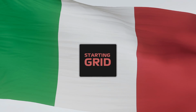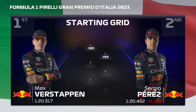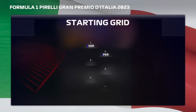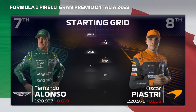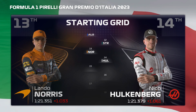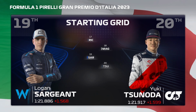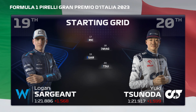Let's run you through the driver grid order for today's exciting race. Max Verstappen put in a fantastic lap yesterday, and he'll start from pole position, edging out Sergio Perez, who lines up P2. Looking at the rest of today's grid, we have Leclerc, Hamilton, Russell, Sainz, Fernando Alonso, Oscar Piastri, Ocon, Gasly, Albon, Stroll, Norris, Hülkenberg, Zhou, Bottas, Ricciardo, Magnussen, Sargent, and Yuki Tsunoda. With preparations almost complete, let's head down to the track.